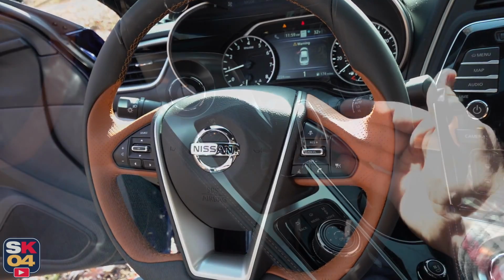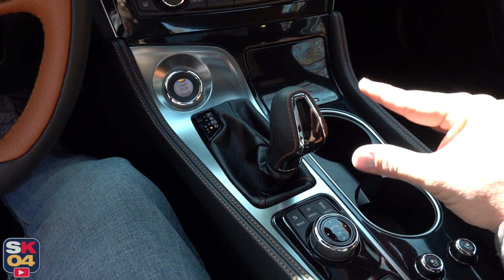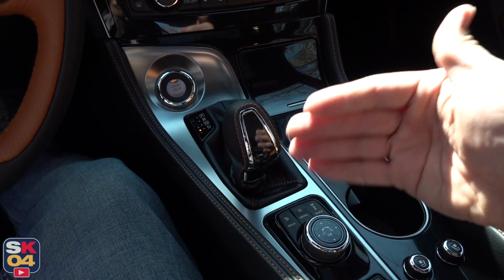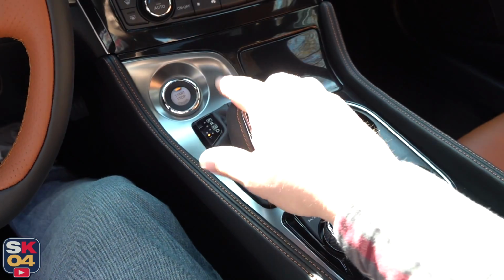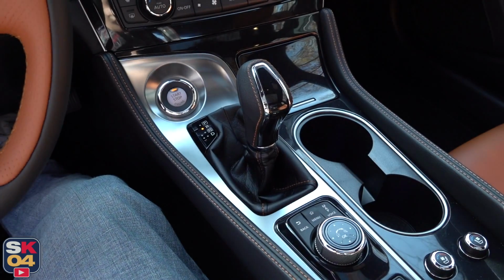Even though you don't have fixed gear ratios, Nissan actually has programmed some simulated ratios in there, so if you wanted to shift the transmission manually, you could. If I remember correctly, it's like 7 fixed ratios. Like the steering wheel, the shifter is wrapped in leather. You also have that accent tan stitching to match the rest of the interior.